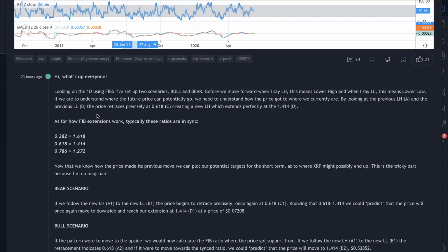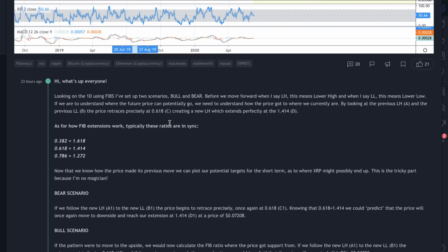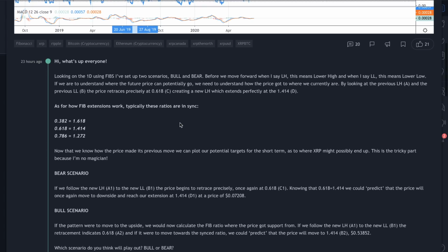Hi, what's up everyone? Looking at the one day using fibs, I've set up two scenarios, bull and bear. Before we move forward, when I say LH, this means lower high, and when I say LL, this means lower low. If we are to understand where the future price can potentially go, we need to understand how the price got to where we currently are. By looking at the previous lower highs and the previous lower lows, the price retraces precisely at 0.618, which is C right here, creating a new lower high, which extends perfectly at the 1.414.